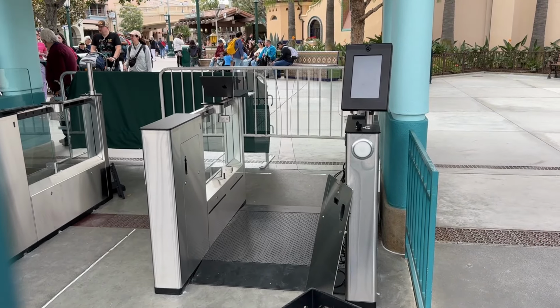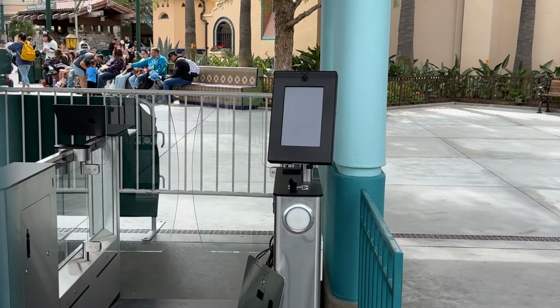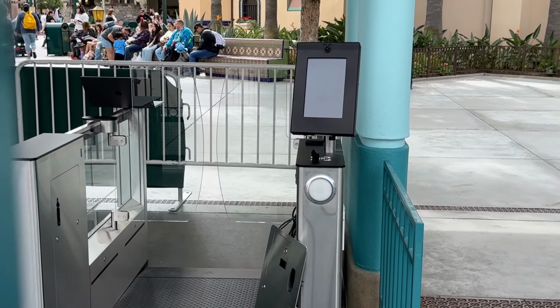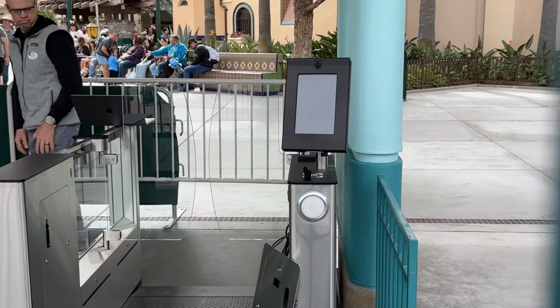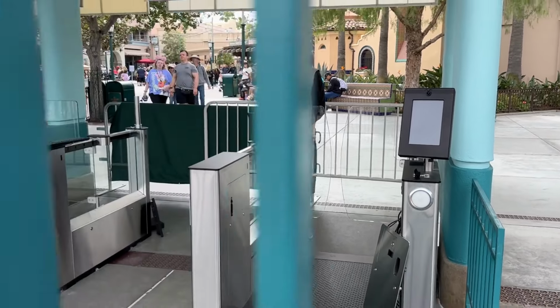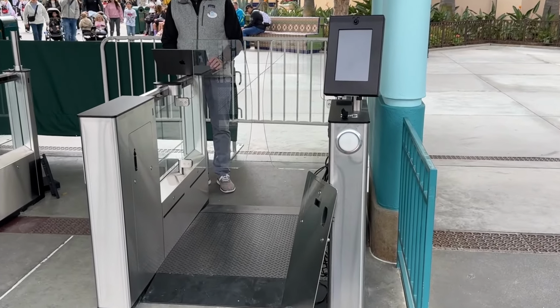So cool. One big difference I'm noticing, I could be totally wrong, but I guess here you scan your magic band, and then it verifies with picture technology. Because in Florida, it's a fingerprint. It's just a fingerprint, and it's very simple in Florida. Wow, this is like a whole setup when you walk in. Kind of like a metro station type thing. It reminds me of that. That's how they're going to be used over here.